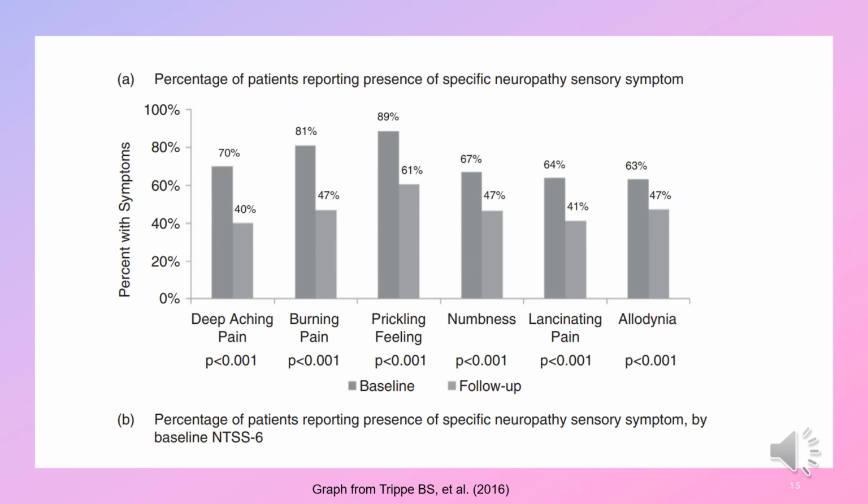This is a graph that was in the Tripp B.S. et al. study, and it was a nice graph I wanted to include in this presentation. You can see they had 6 different descriptions for signs of neuropathic symptoms. One was deep aching pain; burning pain, which you can see in the graph, had the largest improvements from baseline to the follow-up. Other things assessed were prickly feeling, numbness, lancinating pain, or allodynia. Allodynia is a type of neuropathic nerve pain, and people with allodynia are extremely sensitive to the touch. So for all of the results, you can see there were statistically significant improvements, as shown in this graph.